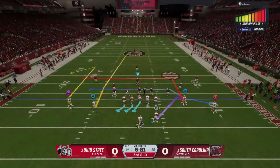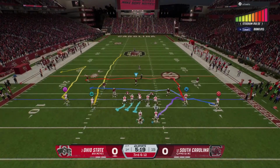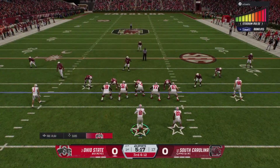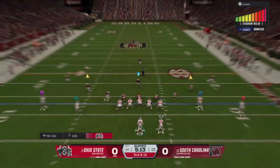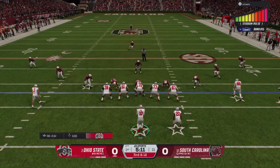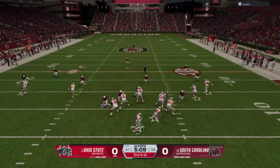It's as if you're engulfed in a space odyssey. Williams-Brice alive on third down. To the air, it's Sayin.